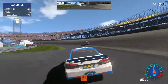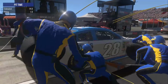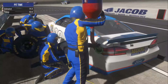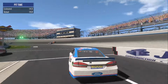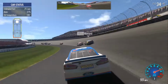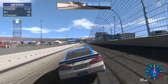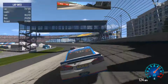So we'll come into the pits and make a stop. Y'all know the drill, 4 tires, gas, and that should get us to the end of the race, I would imagine. 14.9 seconds, they're estimating this stop is going to take. Be interesting to see where we cycle out. It'll probably be near the back and a lap down, but who knows? Getting back out on track, it's actually a 14.8 stop. So good work from the pit crew. Now let's not get completely lapped here. And trying to get... Oh, God. All right. Whatever. I think we just lost a position, yeah, to Dylan.